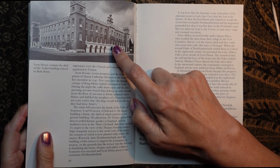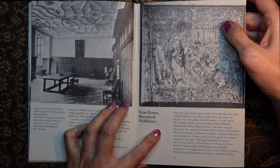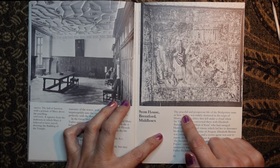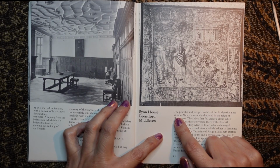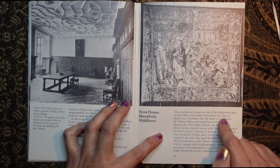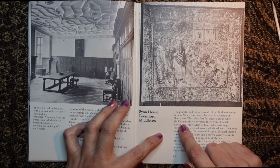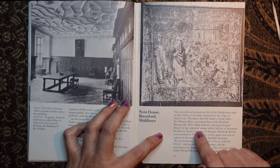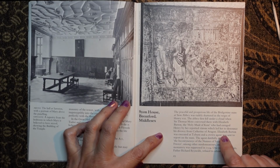And here we have Syon House. Syon House, Brentford, Middlesex. The peaceful and prosperous life of the Bridgetine nuns of Syon Abbey was rudely shattered in the reign of Henry VIII. The abbey first fell under a cloud when Sir Thomas More conversed there with Elizabeth Barton, the Holy Maid of Kent, who had enraged Henry by her reported visions, which led her to denounce his divorce from Catherine of Aragon.